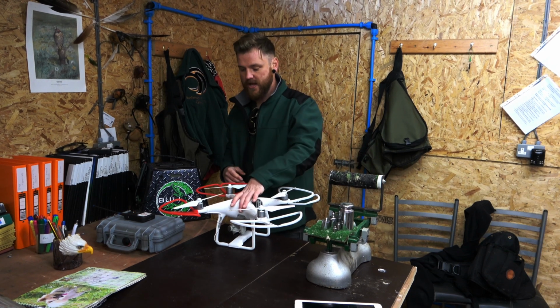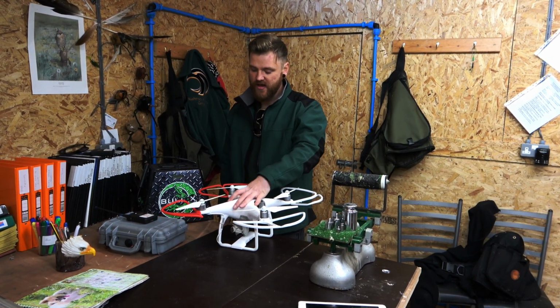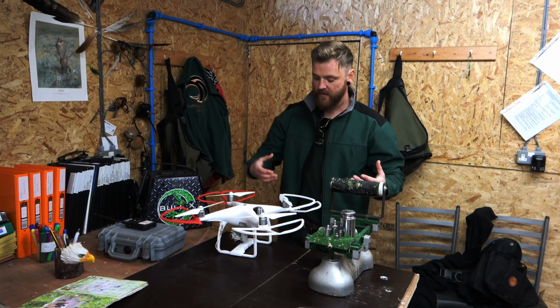So we use that now. We've flown it up into about 20 mile an hour winds, and it's never let us down. It's always pretty reliable and works very well.